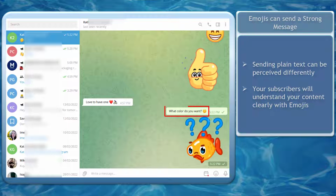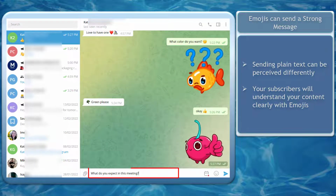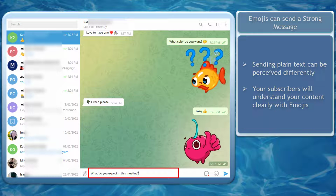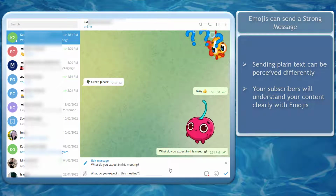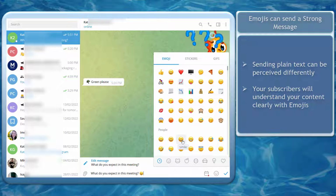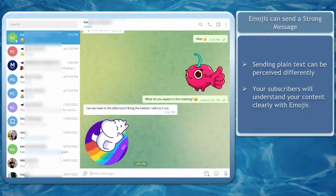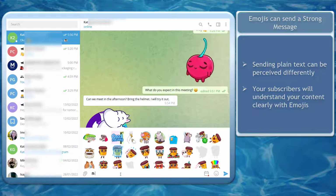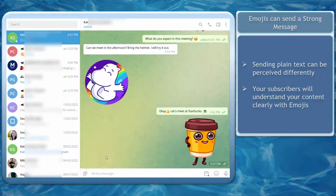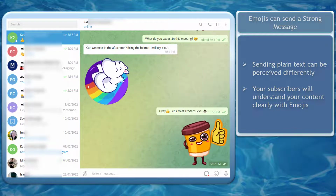Next, emojis can send a strong message. When sending plain text as chat messages to your contacts, the recipient will not see your expression and how you say it. It can be perceived differently than when talking to a person. You can express the emotion of your message using animations of expressions. Telegram's emojis allow you to express your messages clearly. Emojis can support the message that you want to send to your recipients.